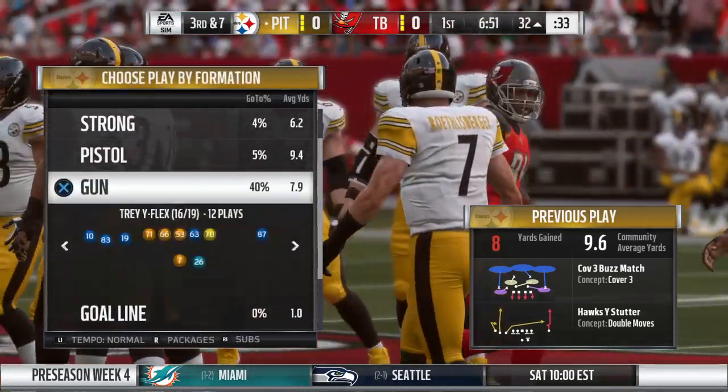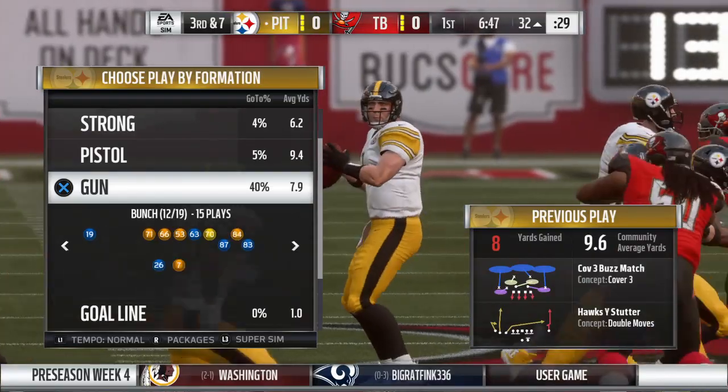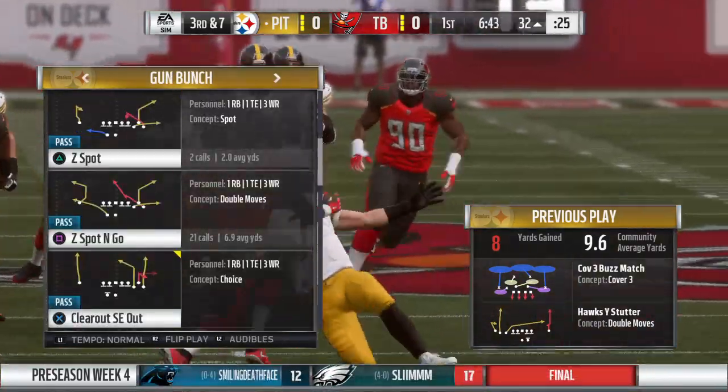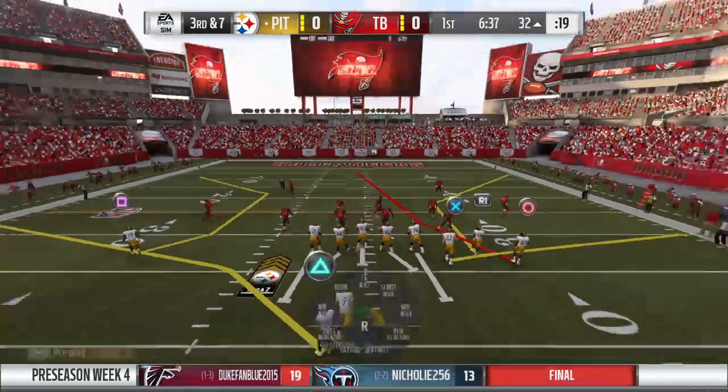I thought they were going to sack him there like they did on first down. Great coverage, but he found a way to move with his legs. Yeah, his ability to take off. Not only did he get some yardage back, he got a little bit extra. Really helps him on 3rd down. Makes it manageable now.